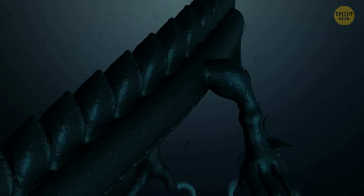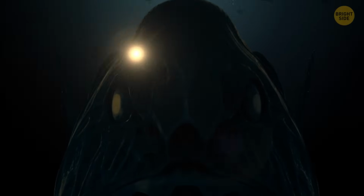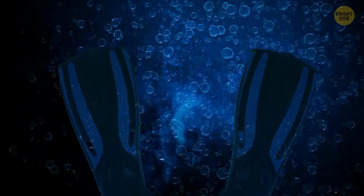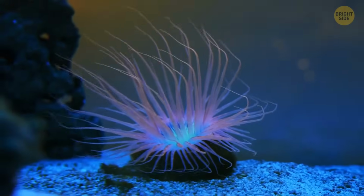Cute. The question is, why do these deep-sea creatures look so scary? Life is very different there, at the bottom. Tremendous water pressure, a lack of food, and constant darkness. You have to adapt to survive in such extreme conditions.